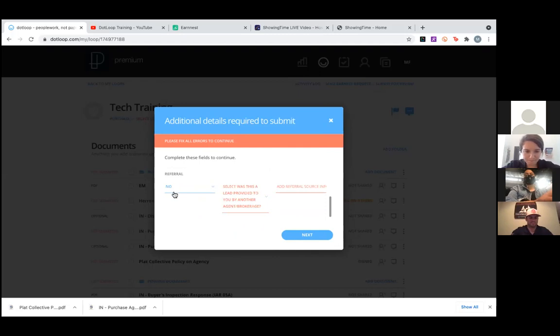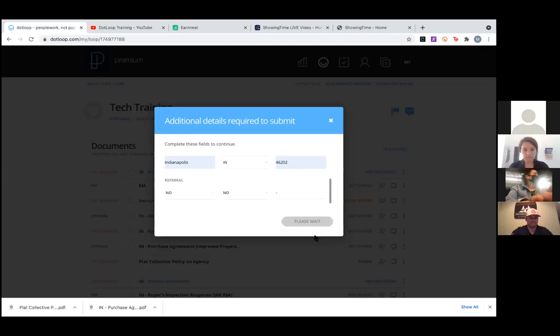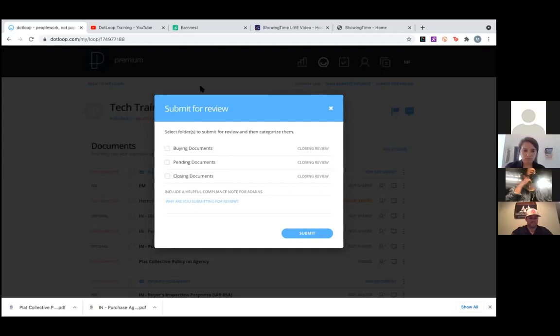In this case, I'm going to say, no, not a Platt Collective lead, no, not a lead from someone else. And then again, even if there's not any referral source info, it's going to make you put something in there. So then I can go to next. And what I was mentioning before about selecting all the folders, I see people just select every folder and submit them for review. Again, not necessary.